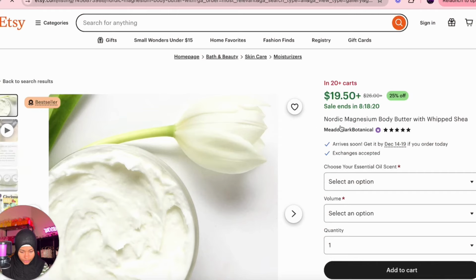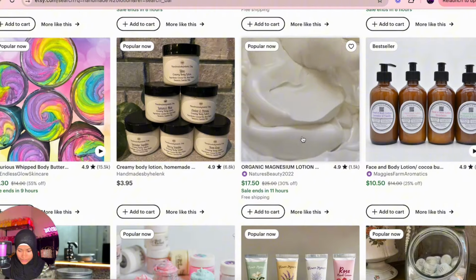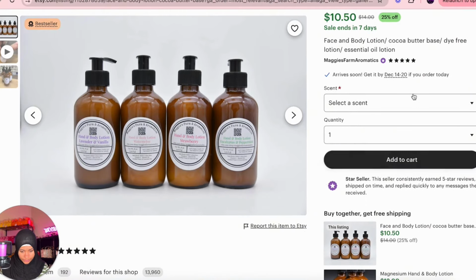Let's look at this one right here. In 20+ carts. Is this lotion? No, this says body butter. This says face and body lotion, cocoa butter based, dye free.